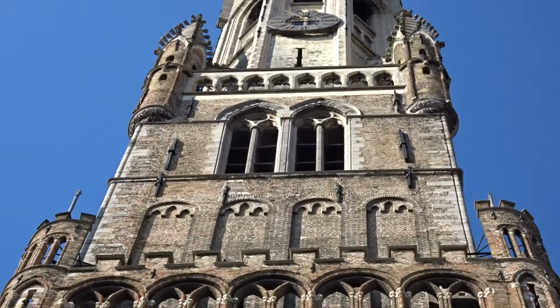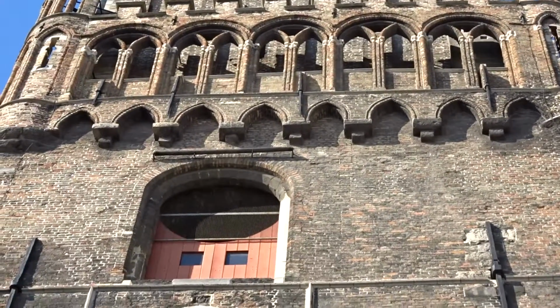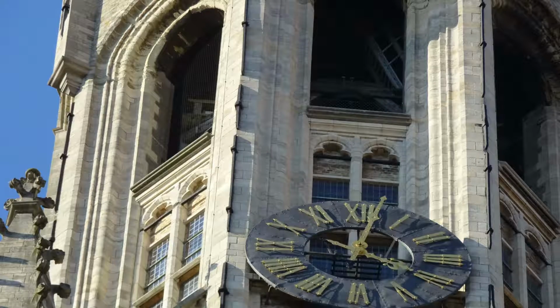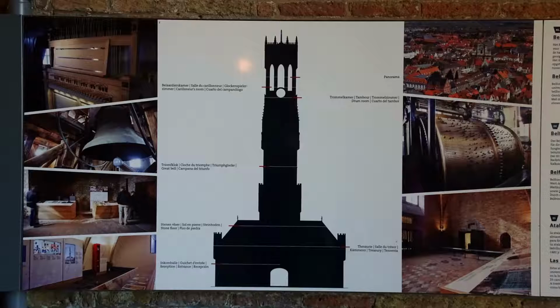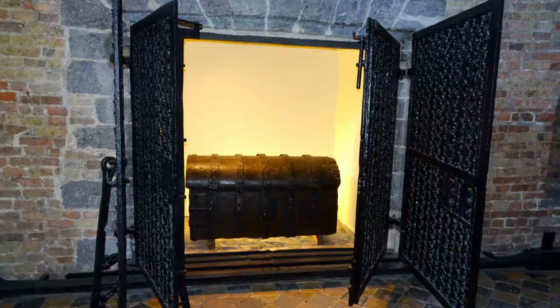Being in Berg Square, we decide to head up the 366 steps of the Belfry Tower of Bruges. The tower has been destroyed several times throughout history, but has always been rebuilt, and has been home to the city's charter, seal, public records, and treasury.